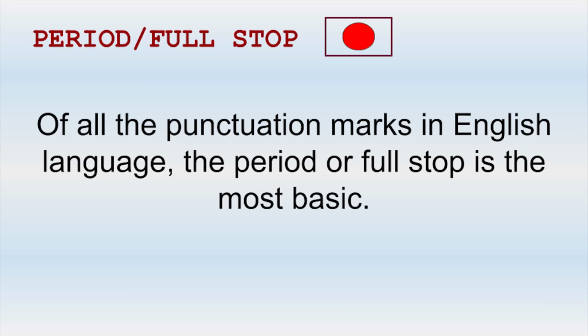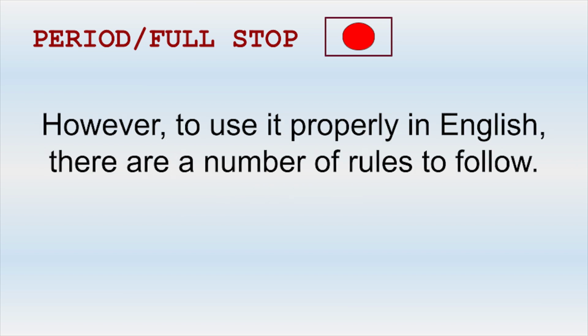Of all the punctuation marks in the English language, the period or full stop is the most basic. However, to use it properly in English, there are a number of rules to follow. In this lesson, I will teach you how to correctly place the period or full stop in sentences by giving you all the basic and advanced rules along with examples for better understanding. Some countries call that little dot a period, while some say full stop. Throughout this lesson, I will mainly be using full stop.